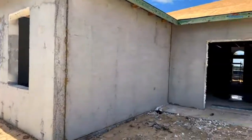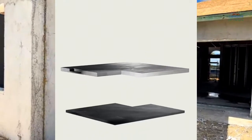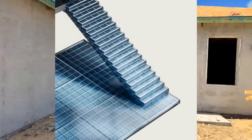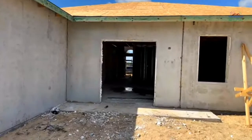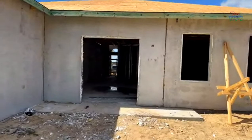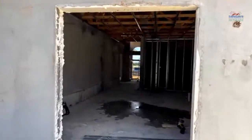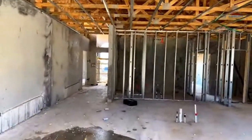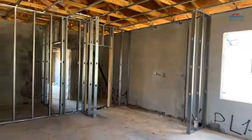Okay, let's look at something they do when they have a second story. There are no second stories being built right now, but look at this. That staircase, cement structure, pure cement structure all the way up. So take a look in here too. I just love it. I can't wait to come back and play this video when we have a finished product.